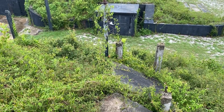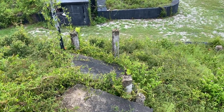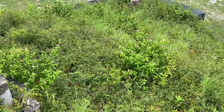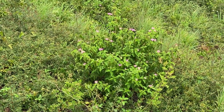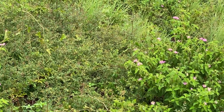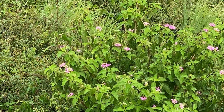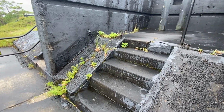We're at Battery Worth at Fort Pickens, and I'm going to show you why lantana is so bad. There is lantana growing all over the place, and it's from birds having eaten the berries and then dropped them all over the place. This is not native. This pink lantana right here is an invasive species.